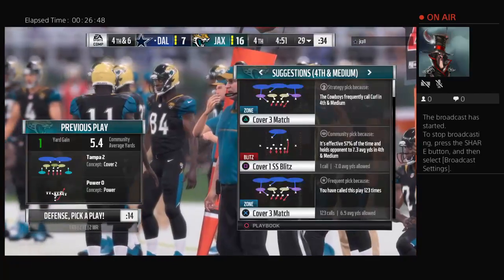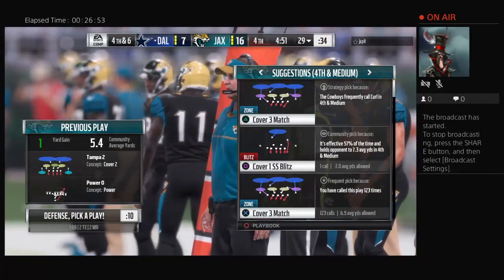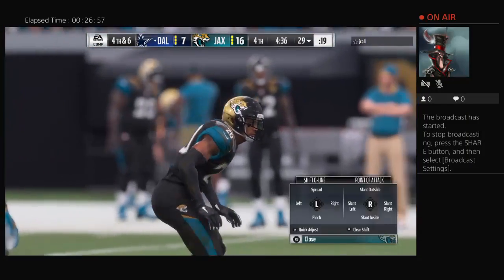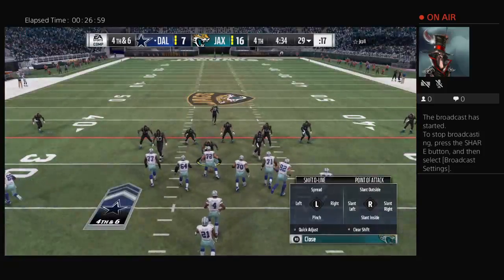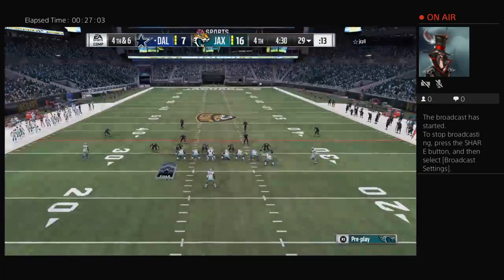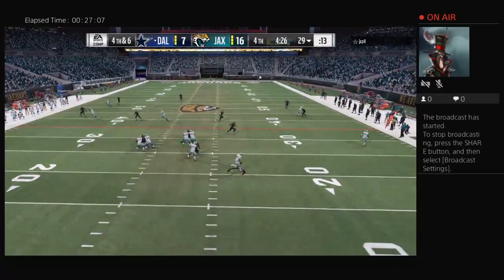This is what happens sometimes when you abandon the running game. It's hard to get back to it because once guys get out of that mentality of firing out and hitting people, hard to get them started again occasionally. All right, they're going to try and keep hope alive here on fourth down. They're going for it. As expected, they're going for it to keep the drive alive.